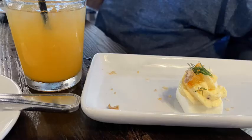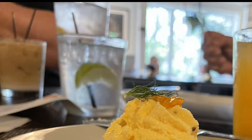They're just really unusual. My cocktail that I ordered was a ginger bee, and Bill ordered a regular gin and tonic.